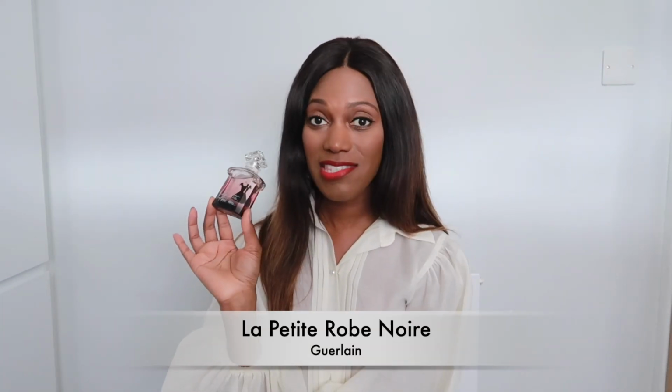So the last fragrance I have within this category is my Le Petit Robe Noir. I love this cherry note in here, the almond and that creamy fruity note. It does remind me of a Bakewell tart. It's comforting and it's just homely and cozy, and I get that vibe with this. Also, I do find this to be a little bit on the romantic side.